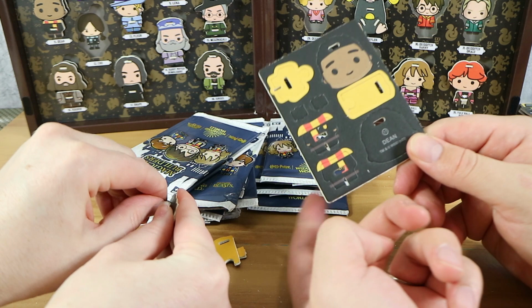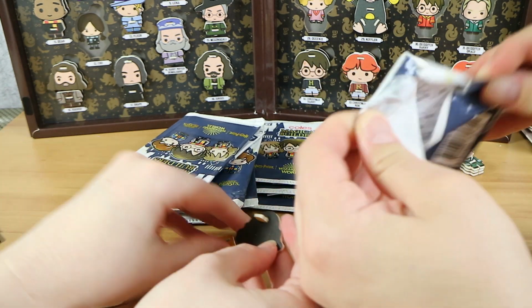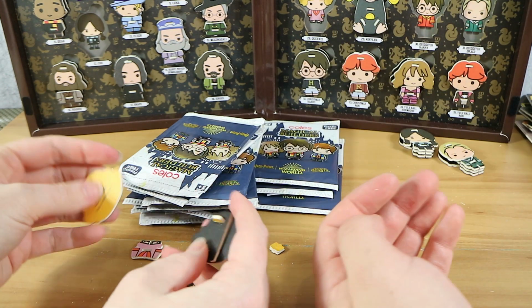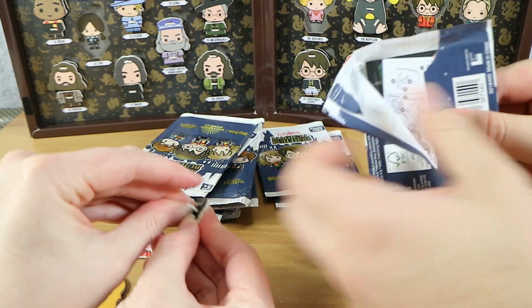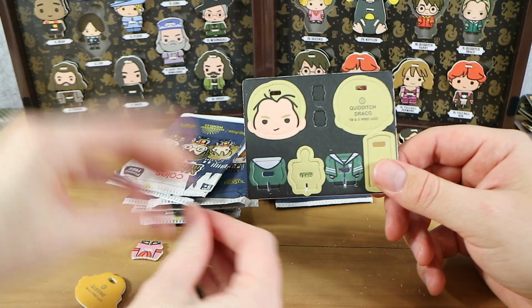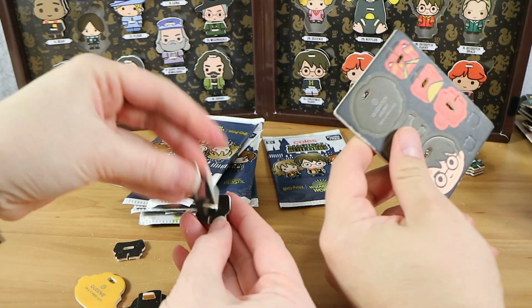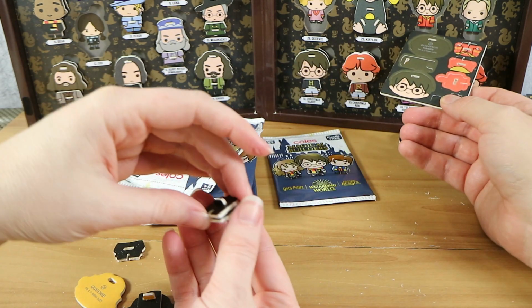Dean, we have quite a few Deans. We do, yeah, he's been fairly common. Not in an awful way, but a lot of Deans. We have another Yule Ball Hermione. Draco. Quidditch Draco. Now, I've just built one of him. He's not in the album yet, but he's there. Come on, please, please. Quidditch Harry. I think we're ready. Yeah, no, we need Quidditch Harry. Oh, yes, there.